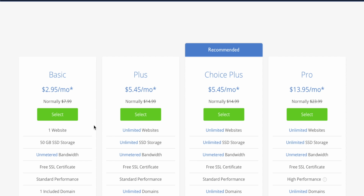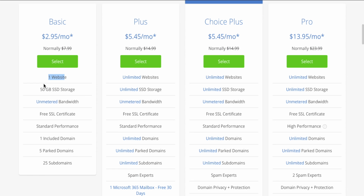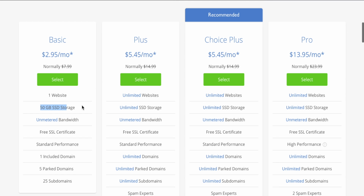If you just want to try Bluehost out, you can actually just go for the basic at under $3 a month. You only get one website and up to 50 gigabytes of storage. That may be enough for you though, so you might want to go with that. You also get a domain included in that price, which is really great.